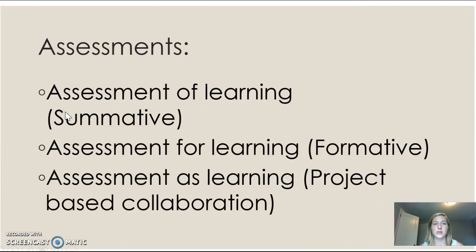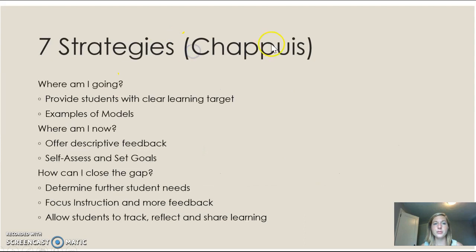Module 1 focuses on assessment of learning, which are our summative assessments that are data-driven, assessment for learning, which is seen as a formative assessment, and then assessment as learning, which is project-based collaboration. In our text, we read about 7 different strategies that related around 3 questions. Where am I going? Where am I now? And how can I close the gap?